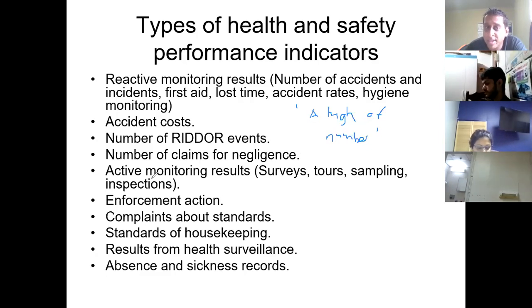But if we continue with the rest, a high number of enforcement actions from the HSE is a reactive indicator. A high number of complaints about working standards is a reactive indicator. A poor standard of housekeeping is a reactive indicator. Negative results of health surveillance, a high number of sickness records, right? So you kind of have to quantify it to make it negative, like say a high number of poor working conditions or something, and that'll make it a reactive indicator.